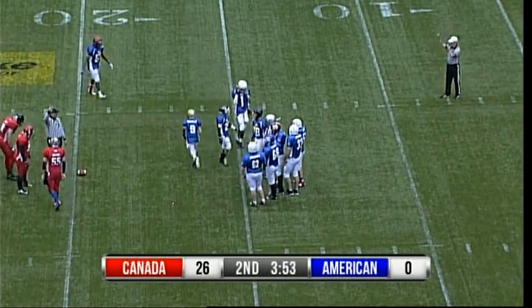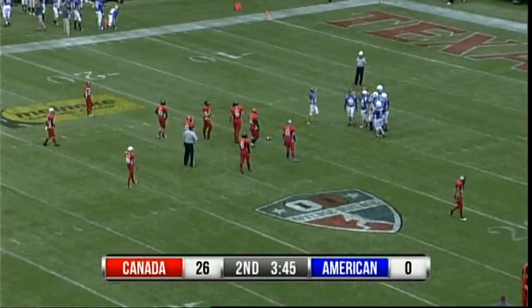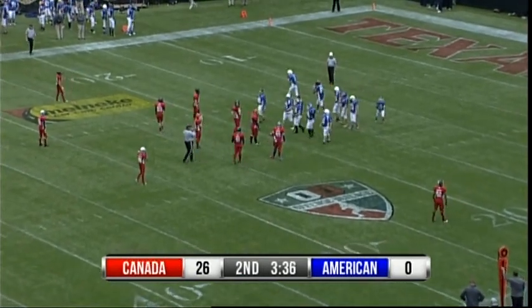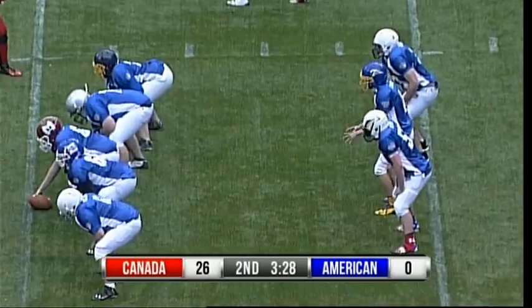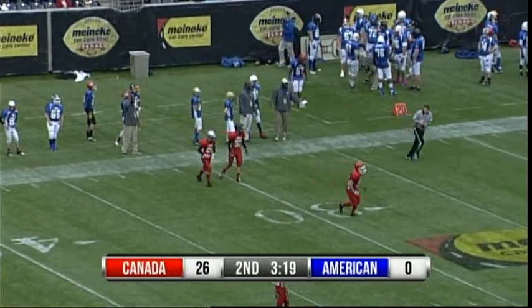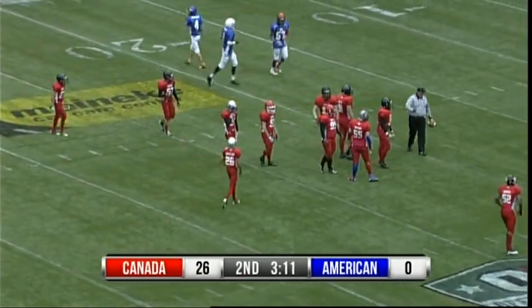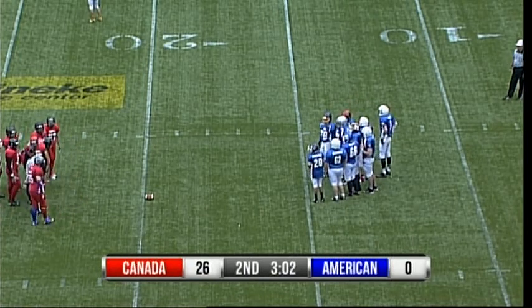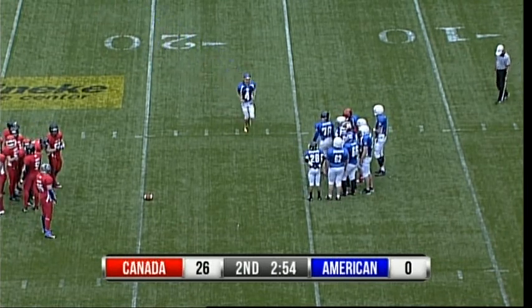Under 4 minutes to go now in the ball game. Play being called in the huddle by Owens. Takes the shotgun snap, going to throw the ball to Louder. Just leads him a little bit too far. Incomplete pass, 3rd and 10 for Team USA now. And the next snap will be under 3 minutes. Here this U.S. team wants to try to get a couple of first downs, keep the ball away from this Canadian team one last time.